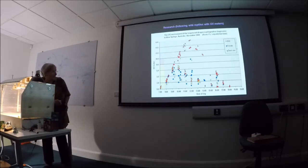What happened was, this was the sun, and you can see most days it went right up, even up to 16, which is incredibly high. And this is what the lizards did. In the morning they started out, and they were all basking in the sun. So UV index 2, 4, 6, and then by about 10 o'clock they started peeling off from the sun. They started going into the shade.